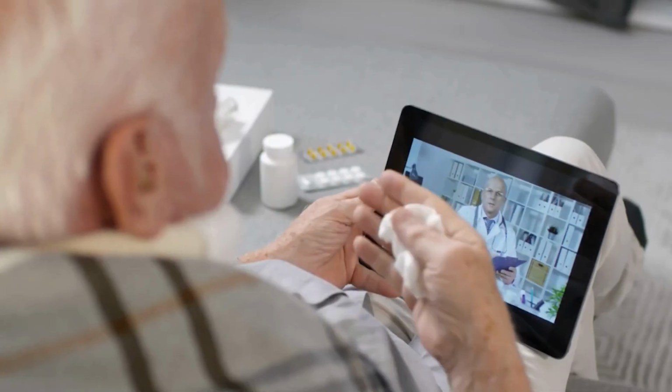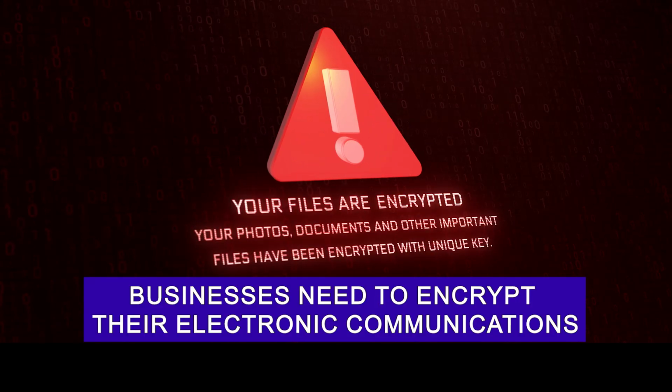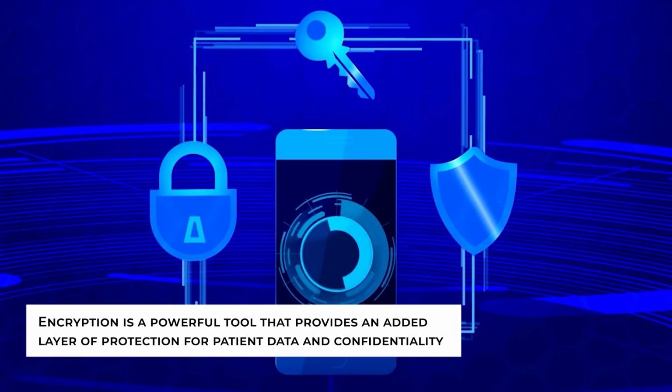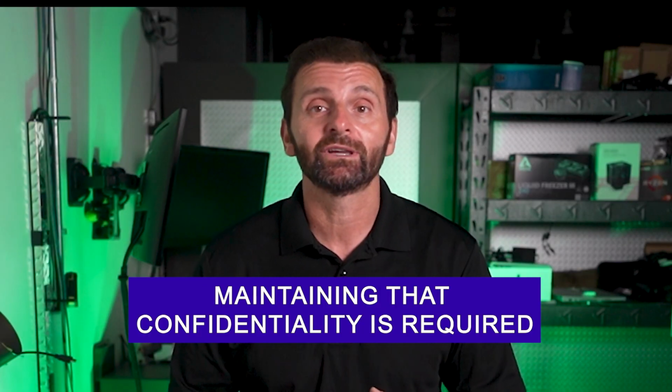Since the pandemic, there has been a massive uptick in online communication between patients and their healthcare providers, which obviously can raise some security concerns if those communications are not properly maintained and up to HIPAA compliance standards. So in order to stay HIPAA compliant, businesses need to encrypt those electronic communications. Encryption, the powerful tool, provides an added layer of protection for that data interchange between patients and healthcare providers, maintaining that confidentiality that is required.